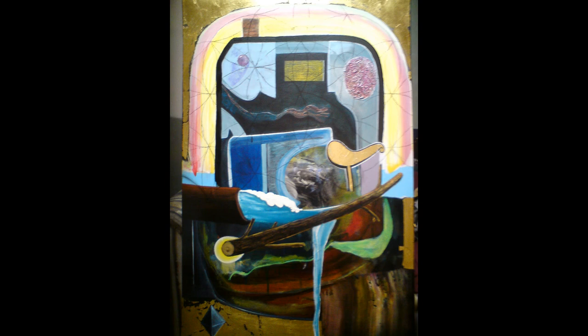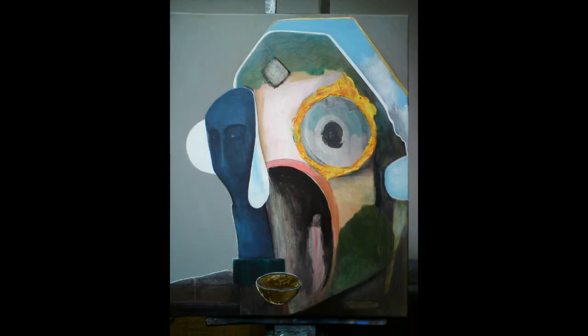Now this is 2009 with Seed of Life, Flower of Life, drawn over it temporarily while I was doing an experiment. 2010.